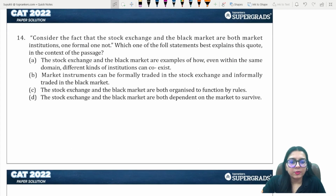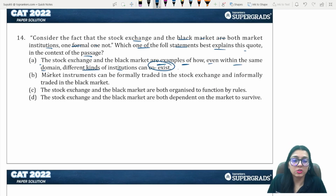On to question number 14. Consider the fact that the stock exchange and the black market are both market institutions, one formal, one not. Which of the following statements best explains this quote in the context of the passage? Let's see. The stock exchange and the black market are examples of how, even within the same domain, different kinds of institutions can coexist. Perfect. I think this is the best way to explain this.